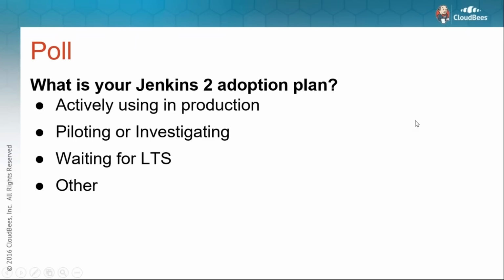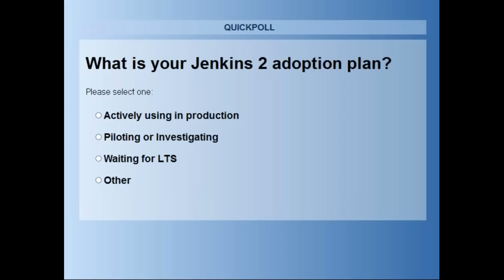So now we have another 2.0 poll question. We were just curious out there, how many people have tried 2.0? Are any people running it actively in production? Are people waiting for the LTS release before they install 2.0 and take a look at it? Or just none of the above?